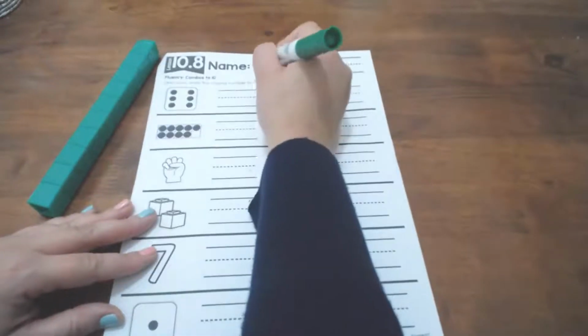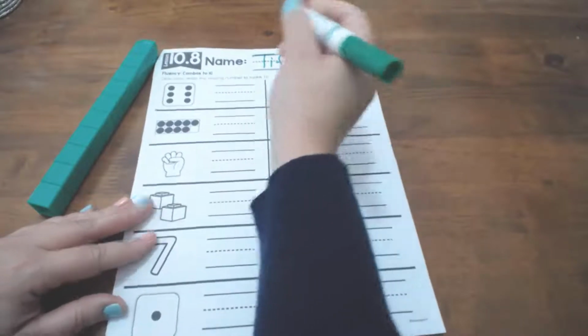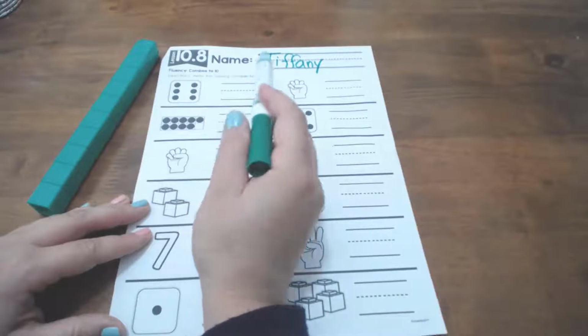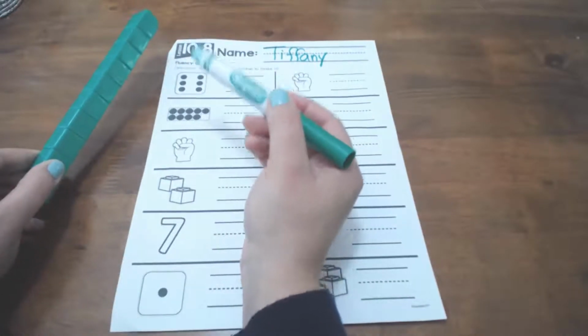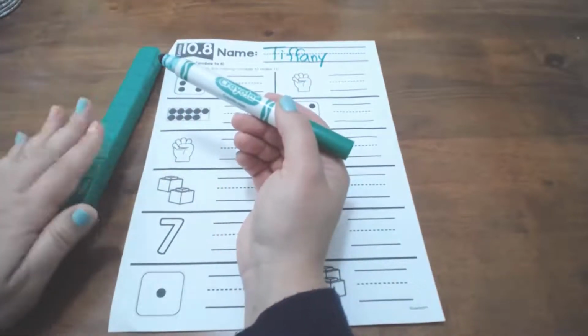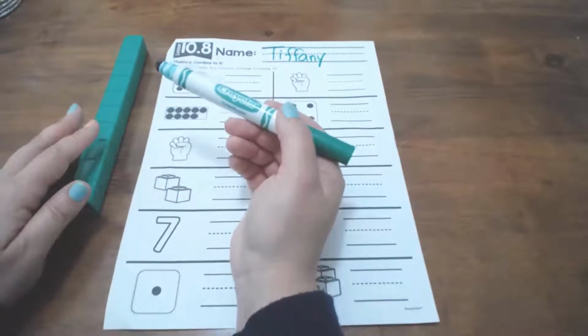We're going to write our name at the top. Here we go. All right, so this one says write the missing number to make 10. So you should have a marker, a pencil, something to write with over here. And 10 of the Unifix cubes, I sent these home with you, so you should have 10 of one color. I think I sent two colors home, so that you had 20.